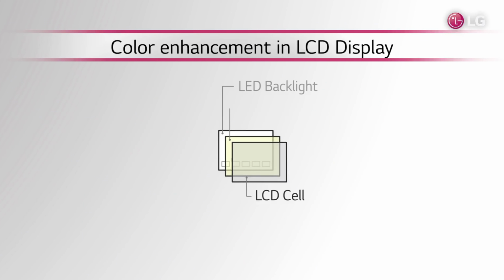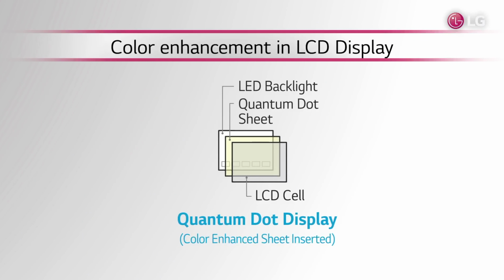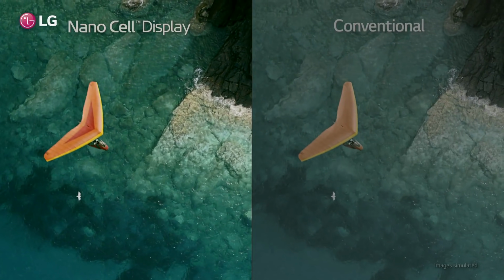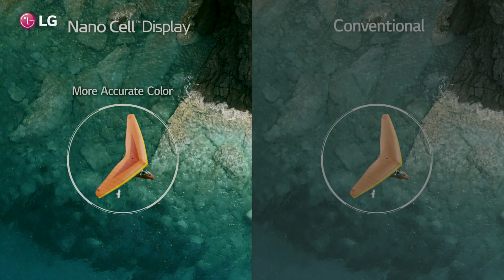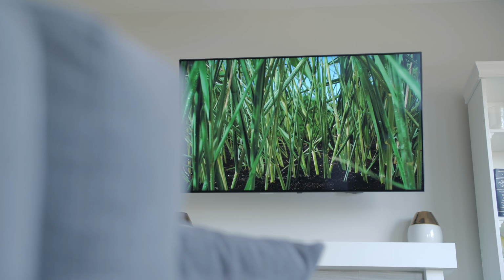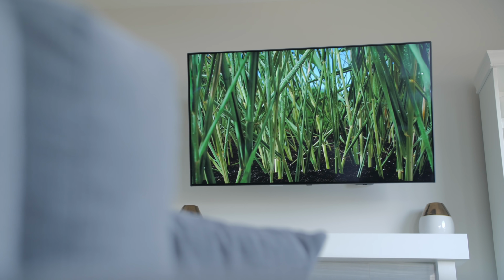Well, basically they've rejigged the backlight panel and tossed in some particulates about 1 nanometer in size, hence NanoCell TV, which effectively absorbs and filters out certain light wavelengths and enhances reds and greens, which gives us what LG's dubbed nano color. So you'll be seeing much more accurate colors, and then with HDR content, images are taken to a whole new level. It honest to God looks stunning.